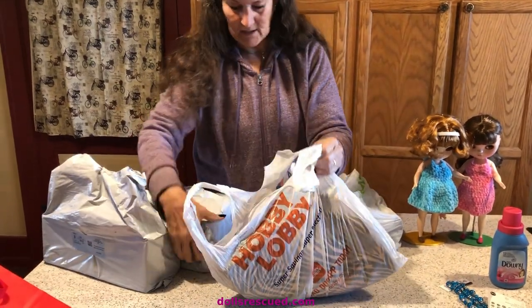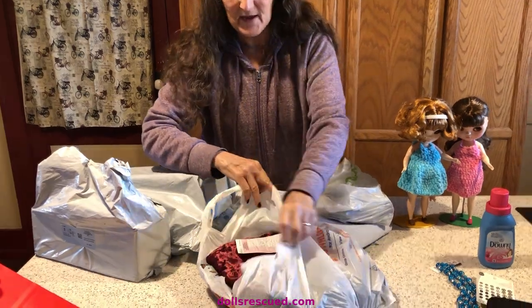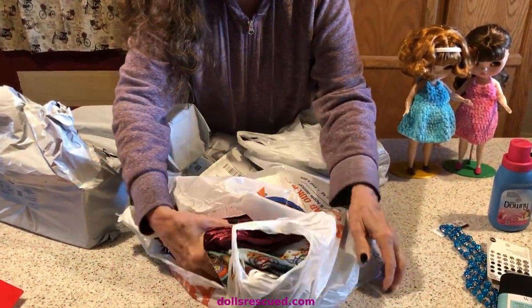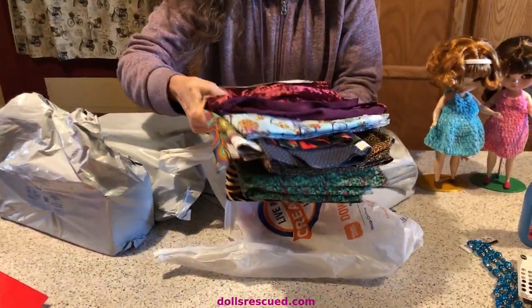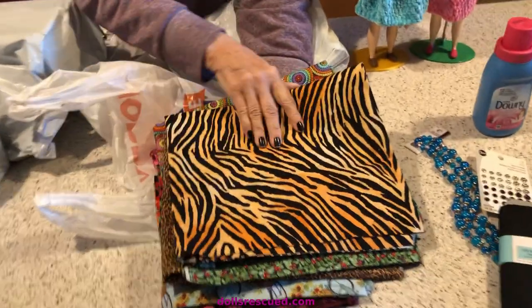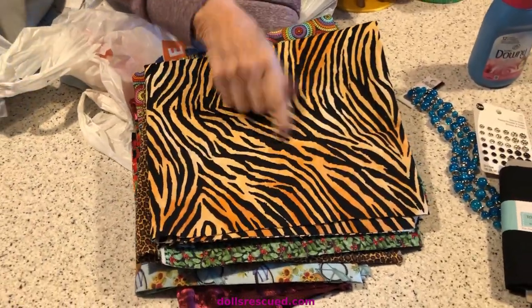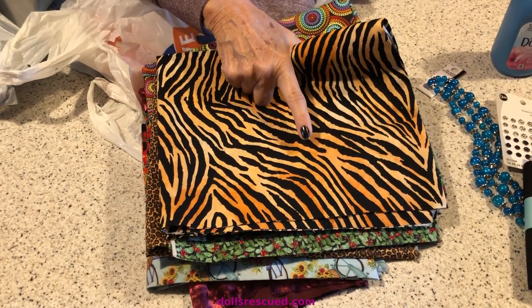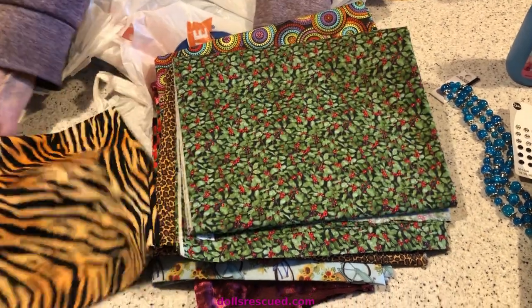This is what was in our mailbox when we came home, and I'm thrilled about that. I bought some fabric. Yeah, I know, I have fabric. I have as much fabric as the fabric stores, I think. But it was on sale, and I like a variety, and I have all these projects going on. Look at this tiger print. Isn't that cute? Won't that be cute made into a dress or a skirt, like a little gathered skirt? I thought that would be cute.